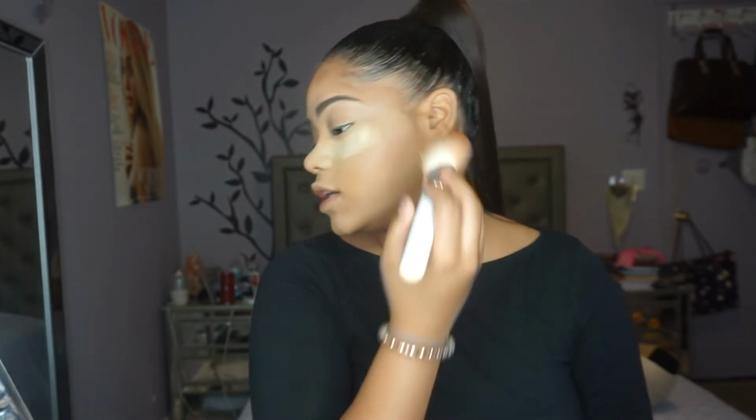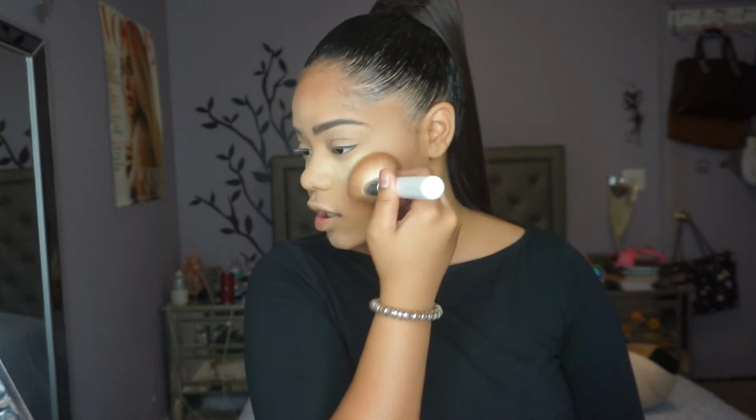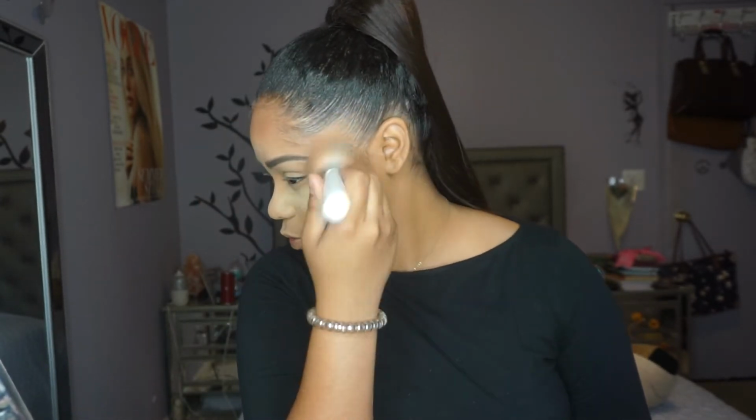It's more of a seamless blend and bronze rather than something that's harsh, more like a contour. Watch mine still be harsh. That's fine for right now.